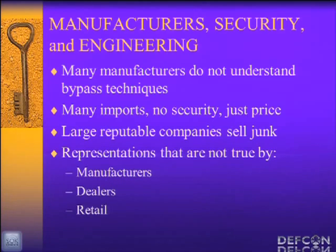Okay, so the bottom line is most of these containers are made in China. And in our view, honestly, most of them are junk. A lot of American manufacturers are designing and importing from China, manufacturing in China, and you really often get what you pay for. The problem is all this stuff really looks secure, it looks good, but it's really not when you start looking at it. So the problem is that the dealers, the manufacturers, and the retail outlets, they don't know or they're not telling you the truth.